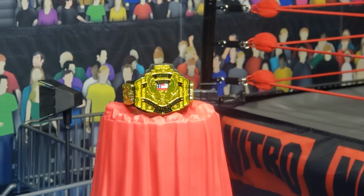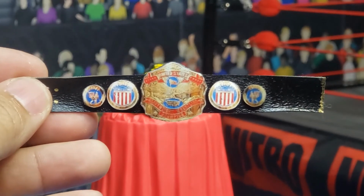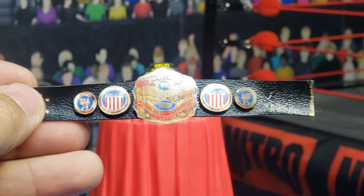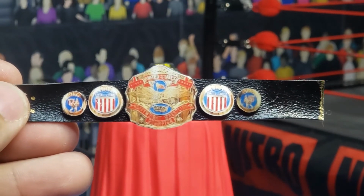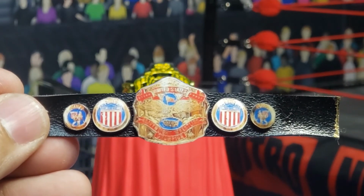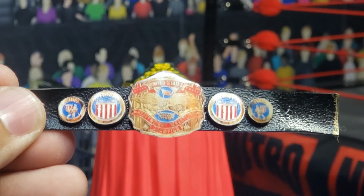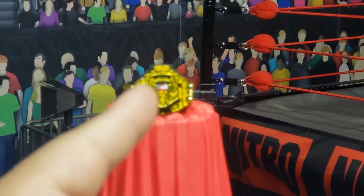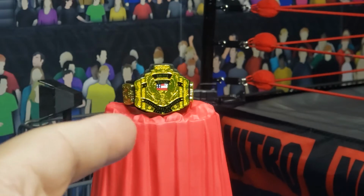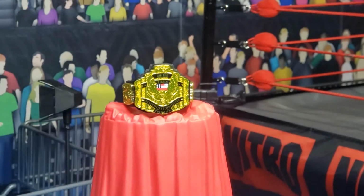Prior to having this belt, I was using this one that was made by a friend of mine named Matty Moe. You can see here, this is the classic. Well, this is the United States Championship of the NWA prior to this version of the United States title, which made its debut in the mid-90s, I want to say, in WCW.